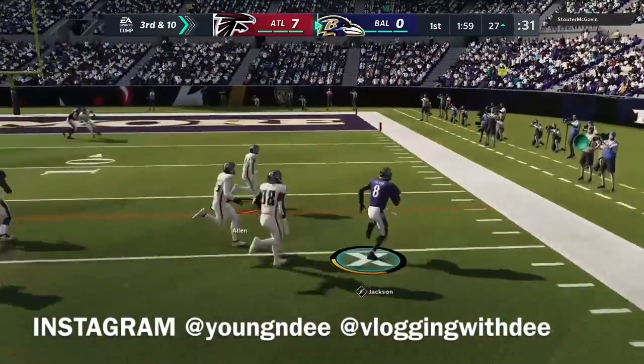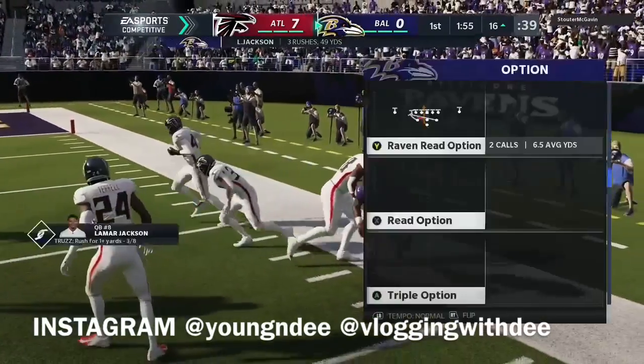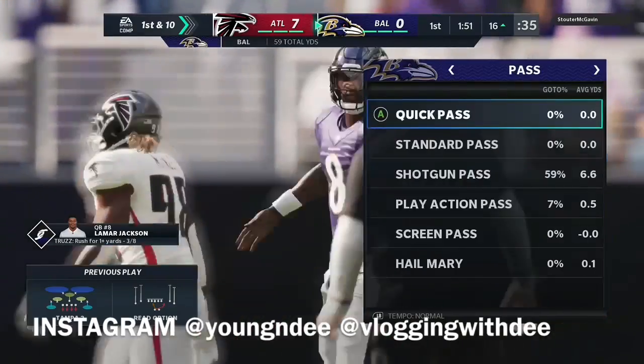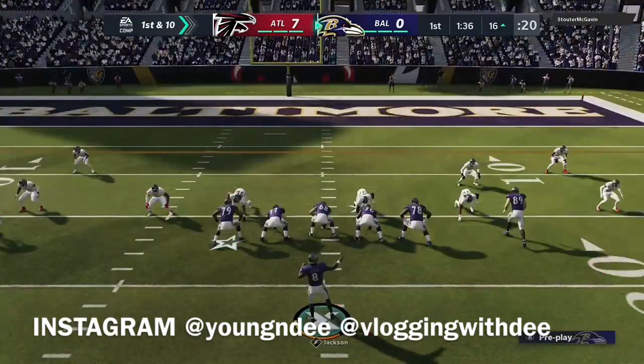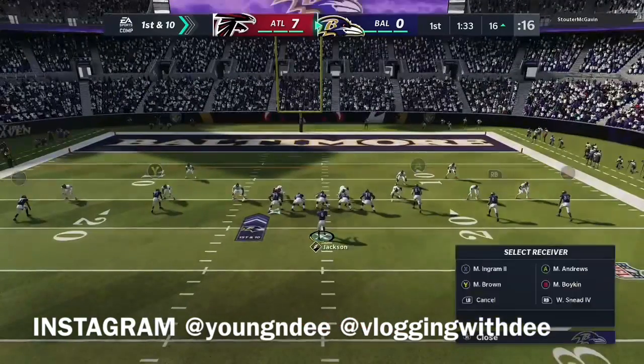He can run for it, and he will. And inside the 20 before he's brought down. It's a pickup of 11 and a Baltimore 1st down. And that was a nice, strong run by the guy they call the field general. So the ball down to the 16 here for 1st and 10.